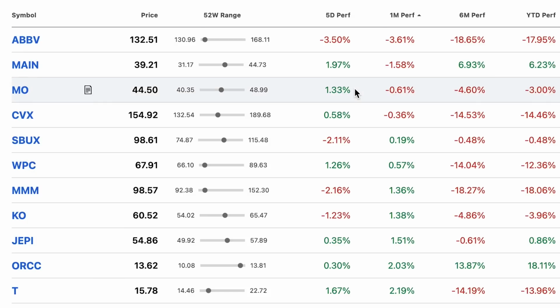But anyway, moving on and looking at my best and worst performing stocks for the month, the only one that was down any notable amount was AbbVie, who saw a 3.6% loss, and it looks like that puts them right there at their 52-week low. But everything else is pretty tame. Main Street was only down 1.5%, Altria Group and Chevron were hardly down at all, which brings us to the best performers.